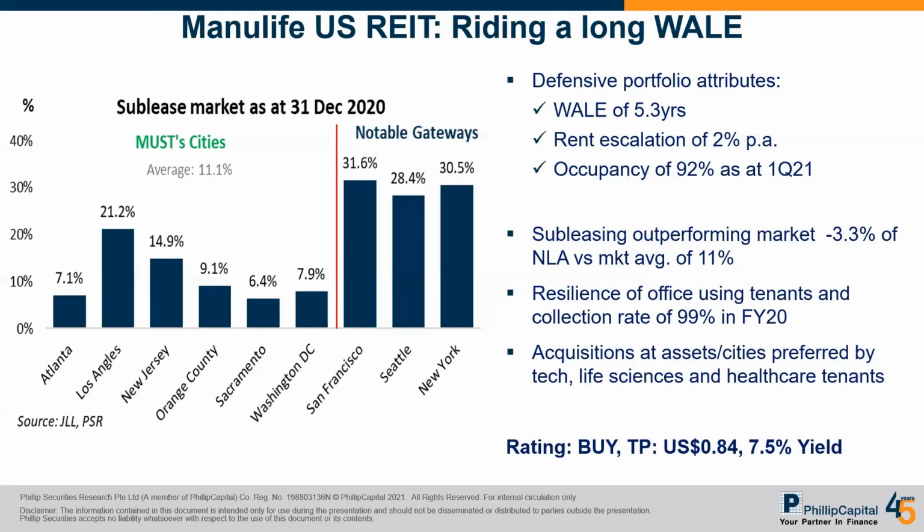Last of all is the resilience of office tenants, and they have managed to maintain a high collection rate of 99% in FY20. Some of the office tenants within Manulife's portfolio are mostly finance, 22% of them, and then a portion of it is legal tenants. So they were less impacted throughout the pandemic.